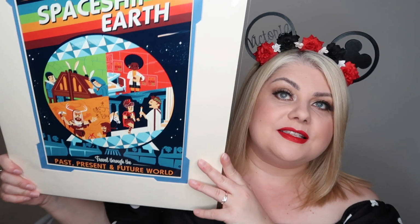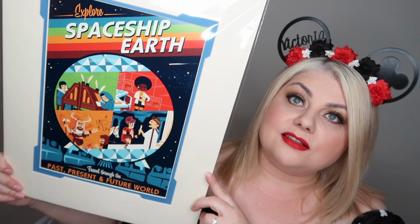Let's have a look at artwork next, because while I was there, it was of course the Festival of the Arts, because it was January and February, and they had so many amazing artists. Trying to pick out a couple of pieces was really difficult, but there were two that I just had to get. This was the first one, and I do have a Spaceship Earth print already, which I don't have here to hand, but it's one that I got on Etsy, so it's not one I bought from Disney World. But this one I got from the Festival of the Arts, and it's still in the plastic.